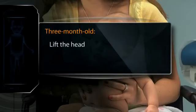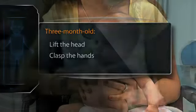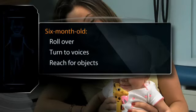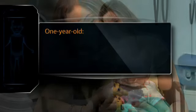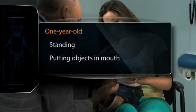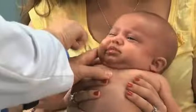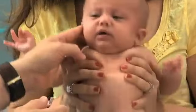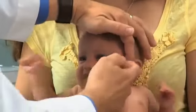A 3-month-old infant will normally lift the head and clasp the hands. By 6 months, infants normally roll over, turn to voices, and reach for objects, including those in your hands. A 1-year-old may be standing and putting everything in their mouth, including any equipment you might set down within their reach. Temperaments vary. Some infants respond positively to new stimuli, including you. Others may respond to you intensely or negatively.